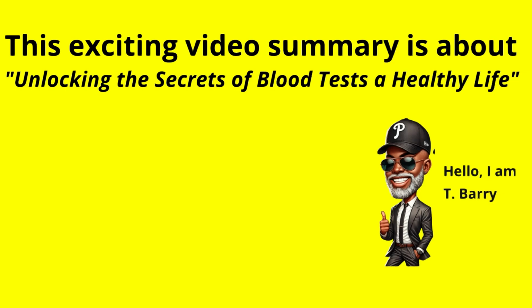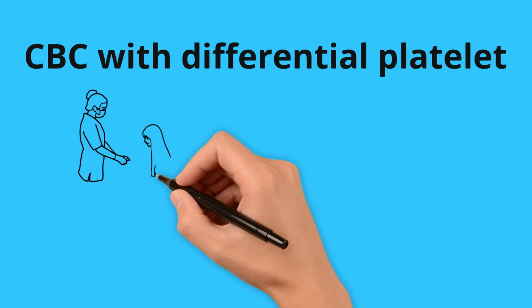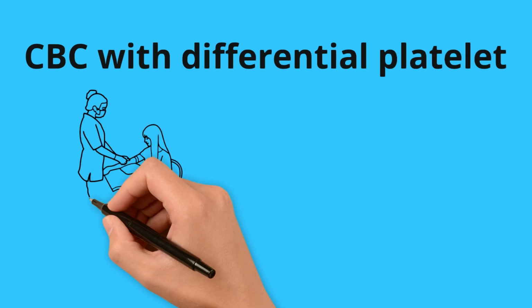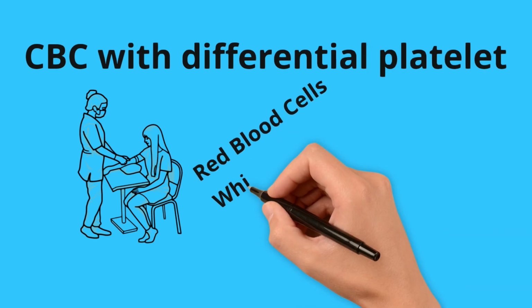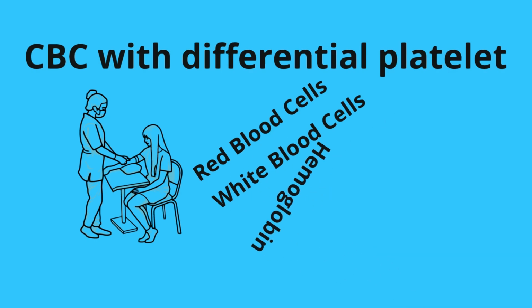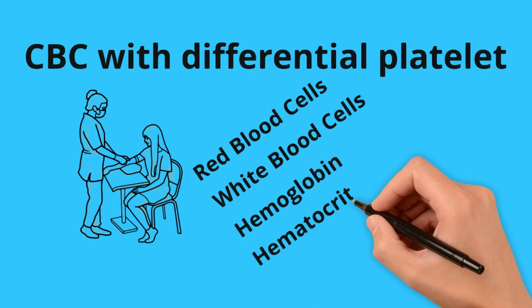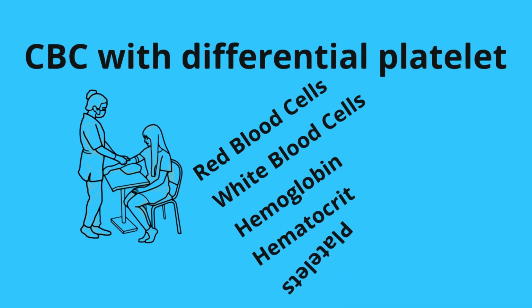A CBC with differential platelet is a key test to evaluate your health. It measures red blood cells, white blood cells, hemoglobin, hematocrit, and platelets. Each component plays a critical role, from carrying oxygen to fighting infections and helping in blood clotting.